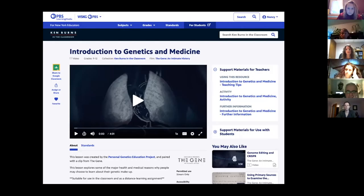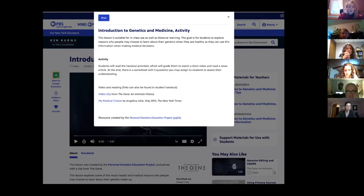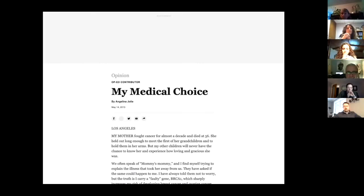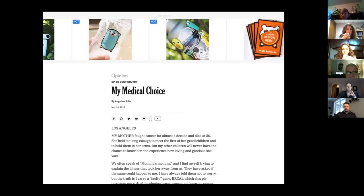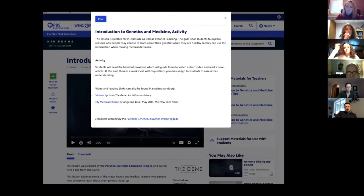Right. So then under the activity description, if we click there, it goes through a description of how the activity will work. Again, this is a little more simplified than the whole lesson plan that we showed you on the first page. It gives you an explanation of how you might use it, what the activity looks like, and then links to the video clip and one of the readings that is provided to the students in the actual handout that we're going to show you. So this links you right to that particular op-ed that Angelina Jolie wrote. There's a version of this that they use on the handout that we're going to have you utilize when we do the jigsaw activity.